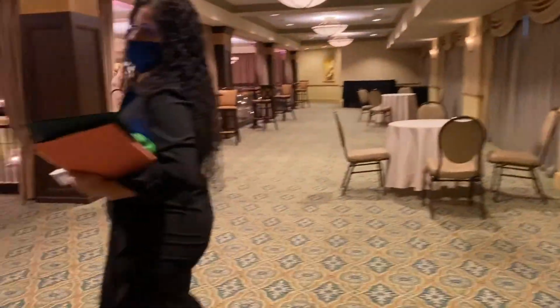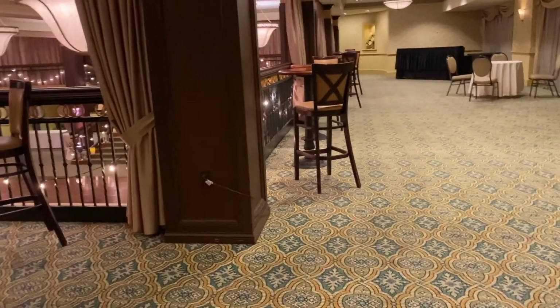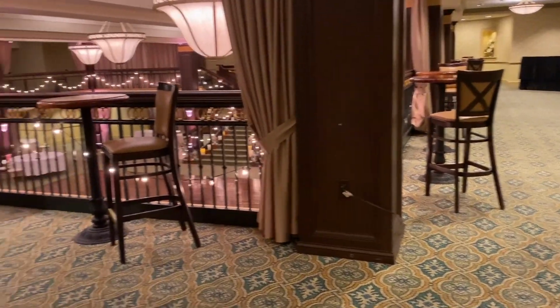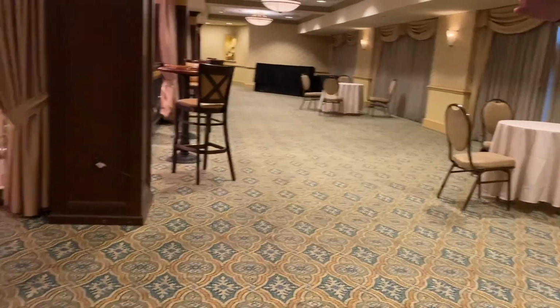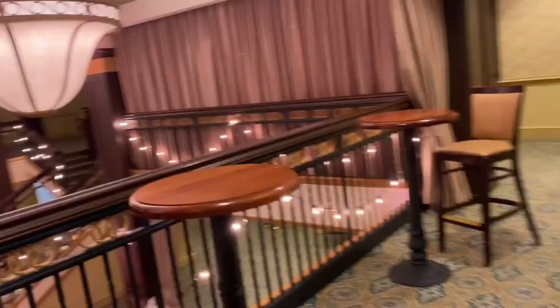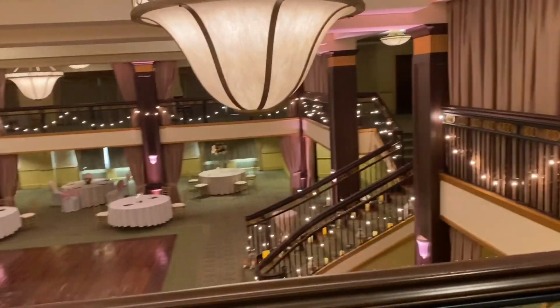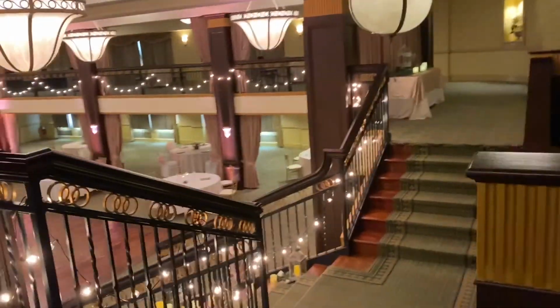So what you see here is the upstairs portion of the event space. The whole wedding would pretty much take place in this one big room. This upstairs portion is the cocktail hour space, and they have a really cool way of doing it where Chandler and I would be downstairs alone on the dance floor for our first dance, and everyone else would be looking out at us from up top. We fell in love with that idea. So that downstairs portion is where the ceremony and the reception would take place, and we would go downstairs for the ceremony, upstairs for cocktail hour, and then back down for the reception.